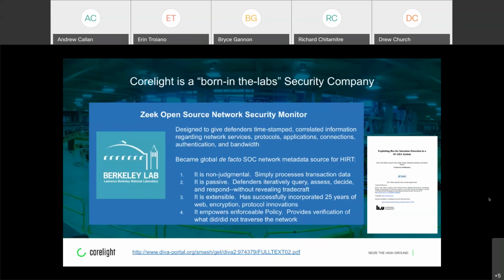So approximately 70% of Zeek contributors work for Corelight, and Corelight was actually founded to continue the open source project in lieu of the NSF. What's great about the data generated by Corelight is that it's more contextual than NetFlow and approximately 1% the size of PCAP, depending on the logs that you're looking at.